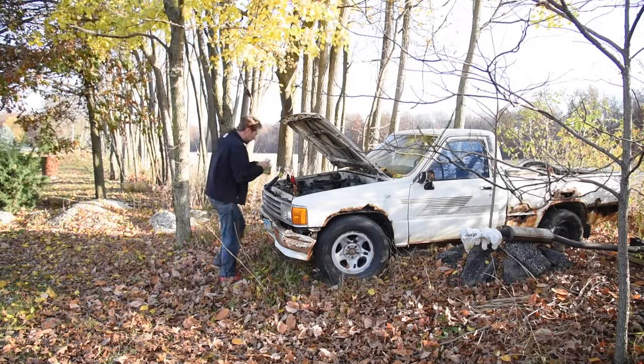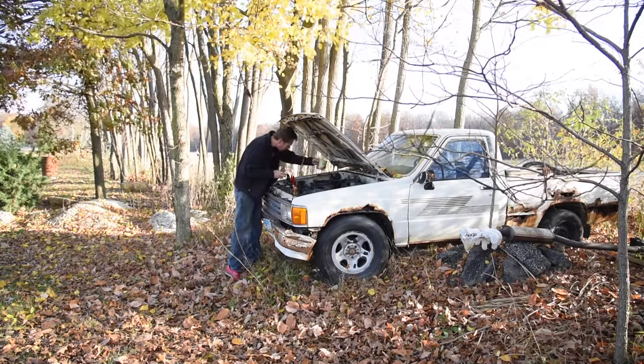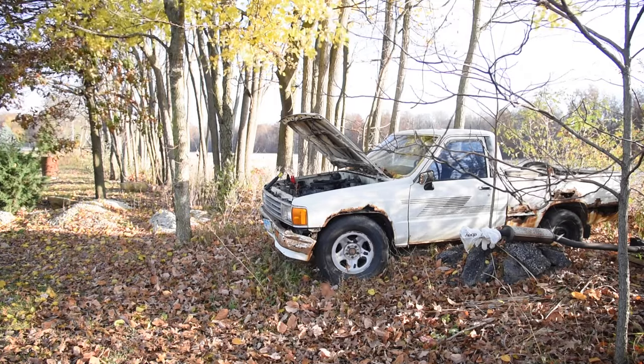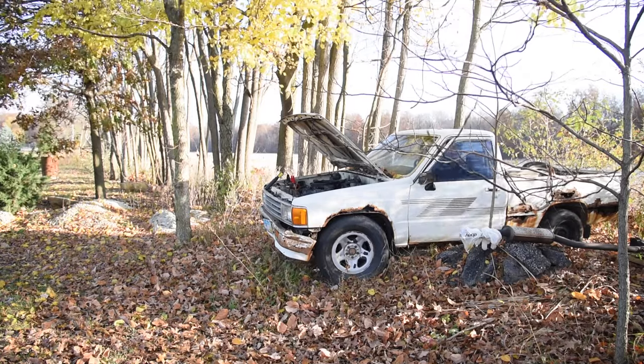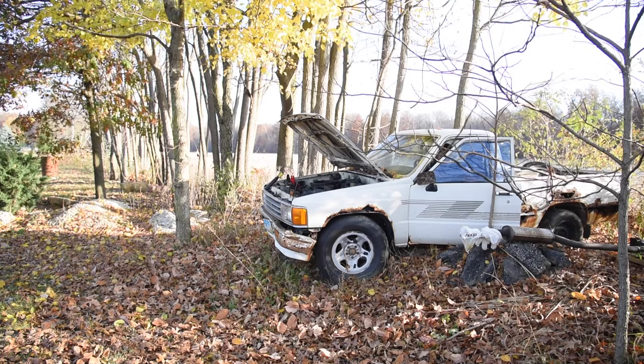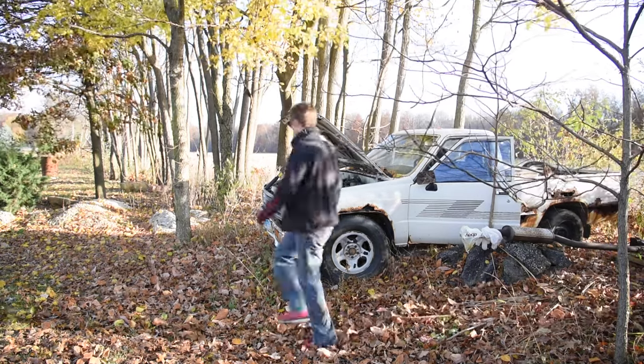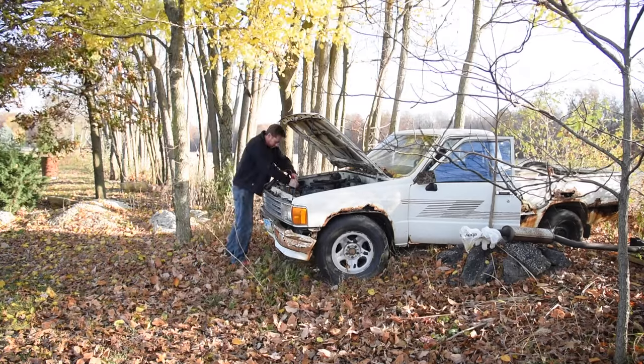Maybe I just so happened to burn up all this fresh gas. There we go. Kidding me? How many times am I gonna get in and out of this truck today? All right, so now I got no power. Oh, there we go. Just a bad connection.